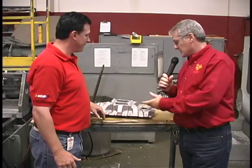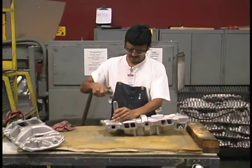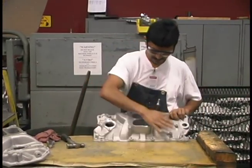Terry, this is almost the end product, is that correct? That is correct, Lance. And this particular, what does this fit? This is for a small block Chevy, and it's a Performer manifold. It's one of our highest selling volume. It's for a basic street modifiable car. It's not a super high performance, but a moderately performance improvement to your engine.